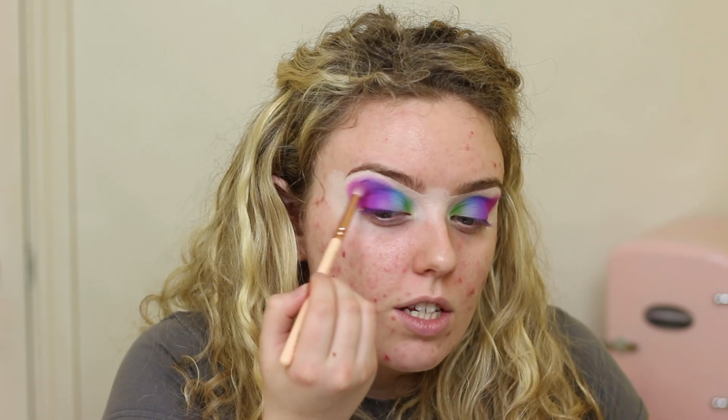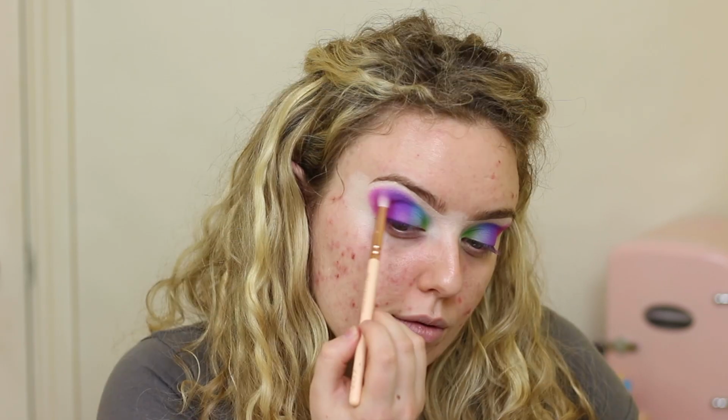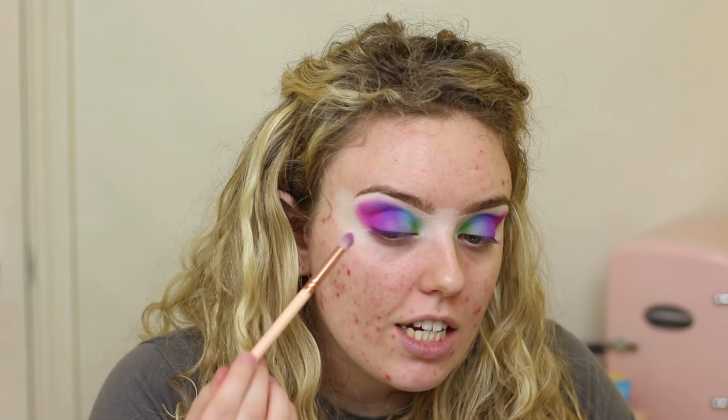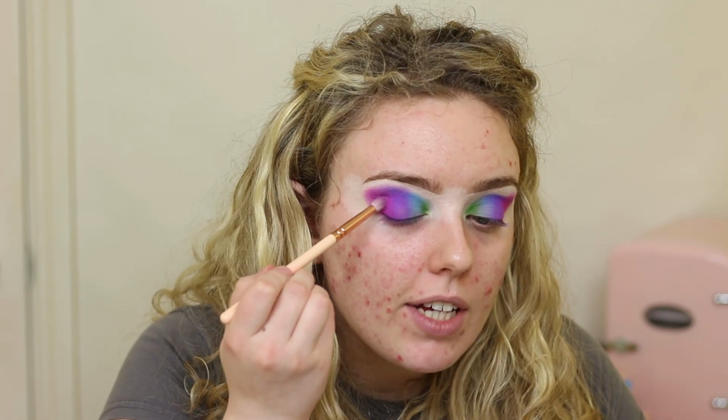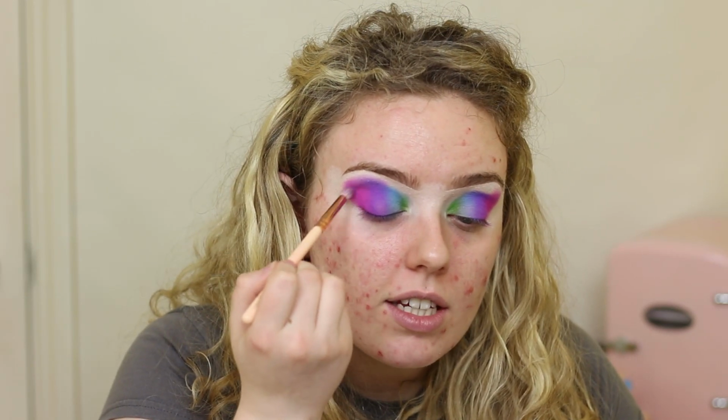I'm just going to make sure these two are blended in now. I feel like these two are blending together okay, but if anything, I feel like I'm having some sort of blending issue between the two pinks. I don't know, something feels a little bit patchy. I'm going to go back in with a little bit of Tail Feather, blend into the crease again.